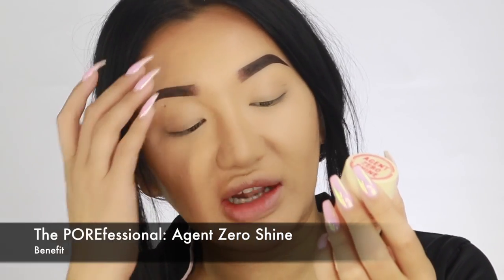Okay, so the powder I've been loving at the moment is from Benefit, and I think a lot of people don't know about this powder, but it's so good, guys. It's very similar to Laura Mercier, but I've used up all my Laura Mercier now, so this is probably the most comparable. So this is what the powder looks like. It's called the Pore Professional Anti-Shine Powder.